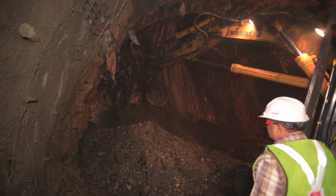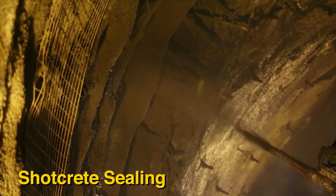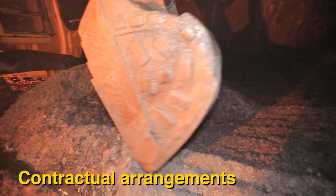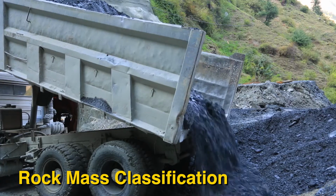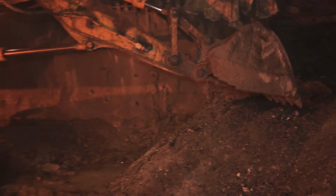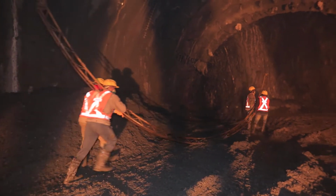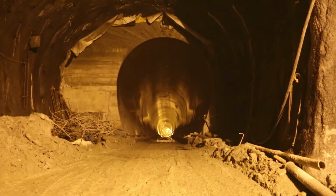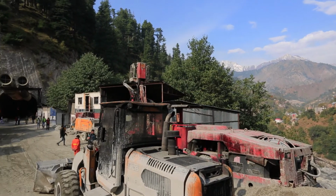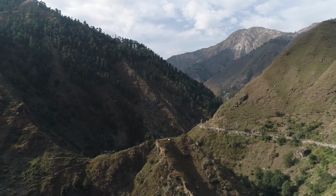The main features of NATM are mobilization of the strength of rock mass, shotcrete sealing, measurements, flexible support, closing of invert, contractual arrangements, and rock mass classification, which determines the support measures. Structural analysis including effect of seismic forces for final lining of the tunnels being constructed in this section has been done with extra care, being the most difficult part of this project both in terms of logistics and geological strata.